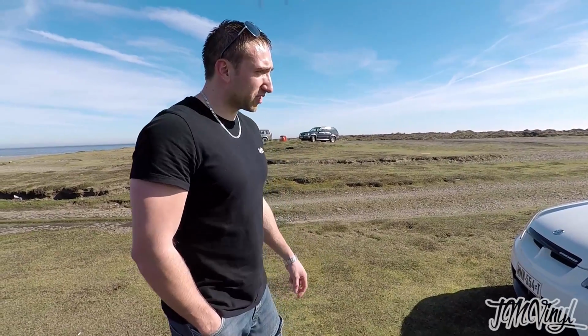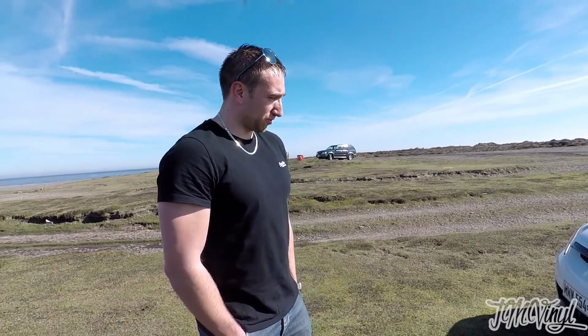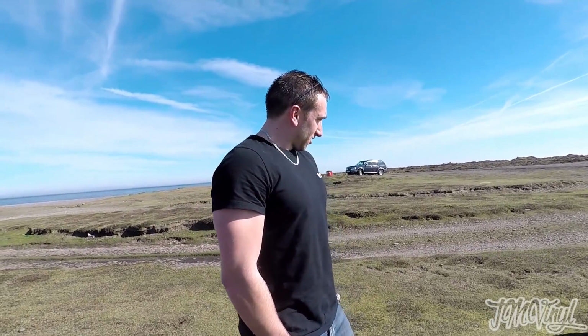Walkinshaw in the UK built these cars. You got the Bathurst edition and the Bathurst S. Basically, the supercharger is the difference between the two, which is mighty. This particular one's running 662 brake with 600 foot pounds of torque, and he's quick.